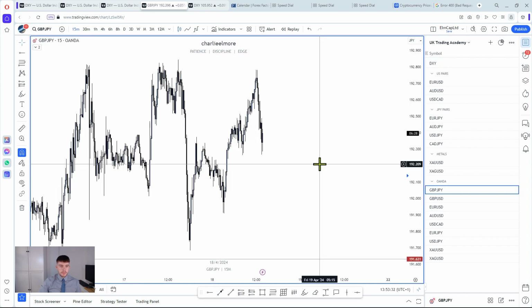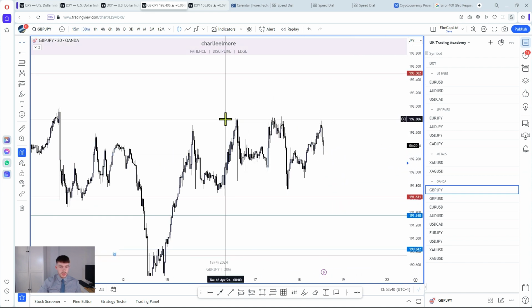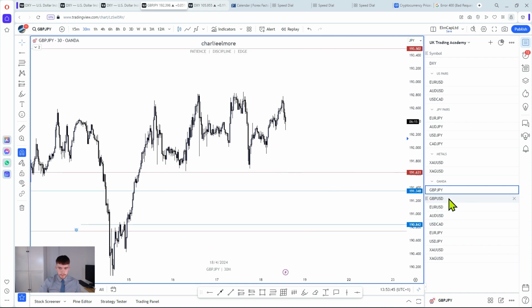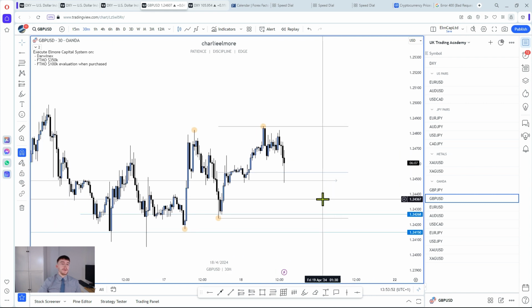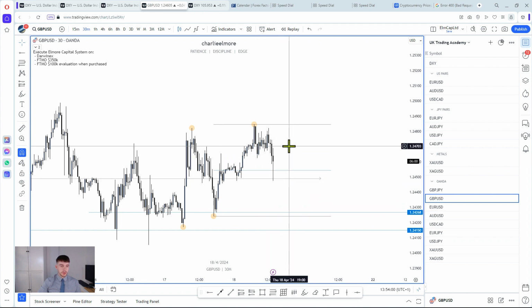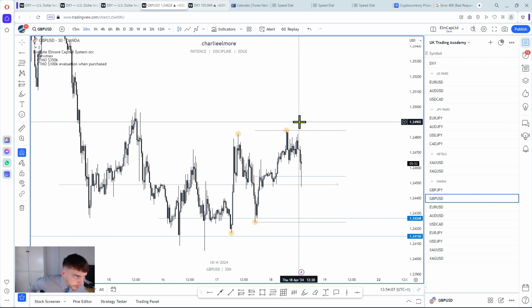Okay, just going to go back into GJ a minute and GU. So I'm watching these pairs quite closely because these are my two favoured pairs. Nice reaction from here. Very nice reaction. Yeah, so if we do get a confirmation, I'm going to go long. But for now, I'm just watching it like a hawk. But yeah, that's pretty much it in terms of the analysis.